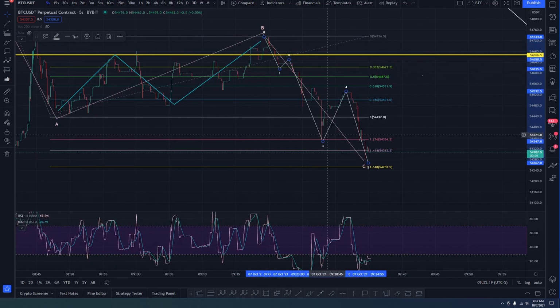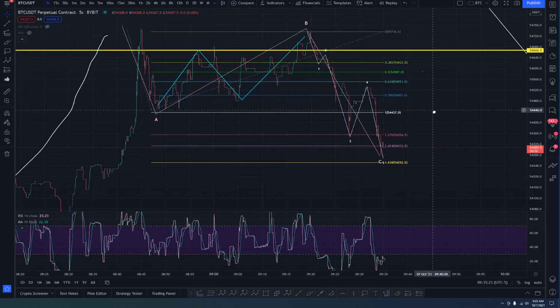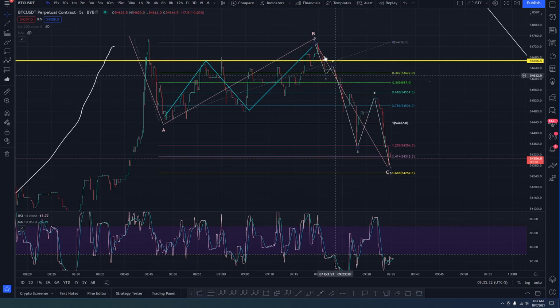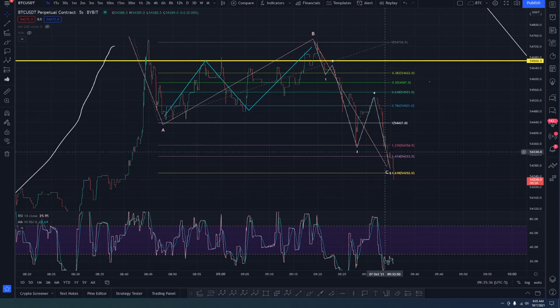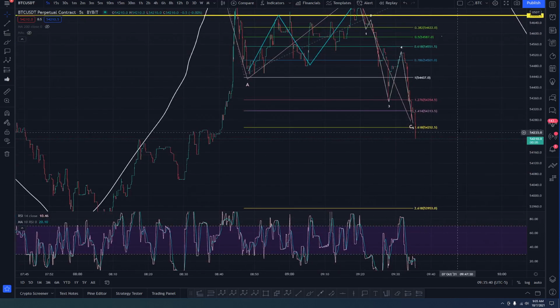But this is a very impulsive wave to the downside. Is that surprising? Not at all. Why? Because the C wave of an ABC is an impulse. It's a 5-wave impulse. So we expect it to be impulsive. Okay? But the third wave of a move is also impulsive.